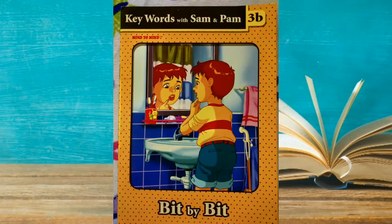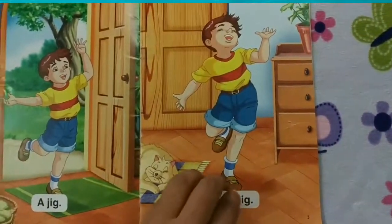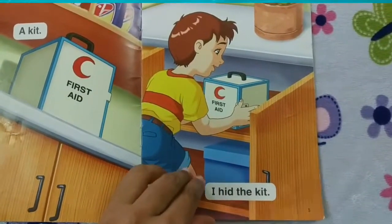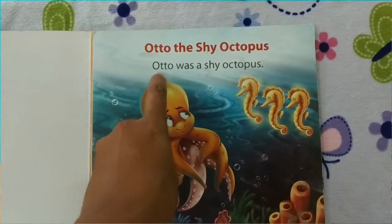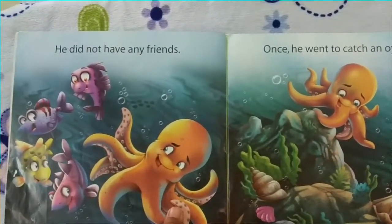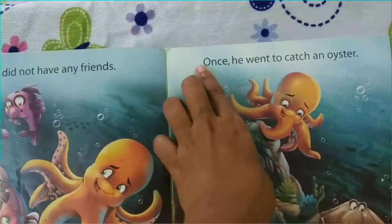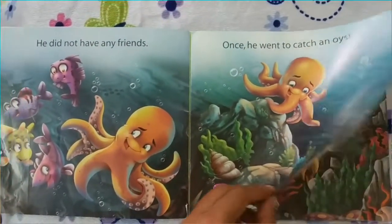Then what I have is the keywords with Sam and Pam. So you can see the book here. This too has 3-word sentences which kids can read easily. And also there is a storybook, Otto the Octopus. This is a storybook with simple sentences. Though it is a bit lengthy, kids can read it easily. So you should choose simple books as such. Nowadays, books are easily available in the market to suit your child's needs.